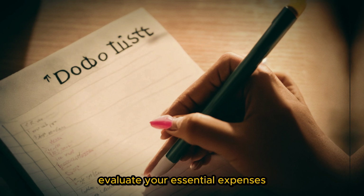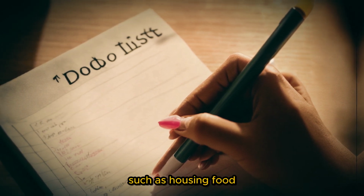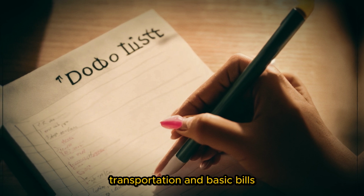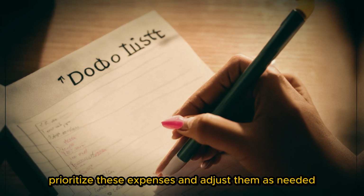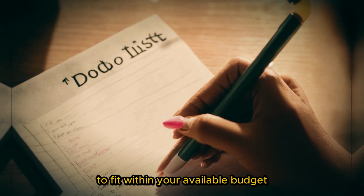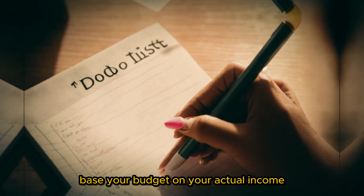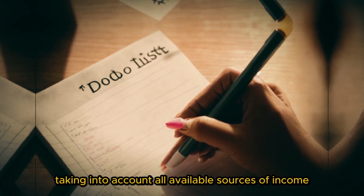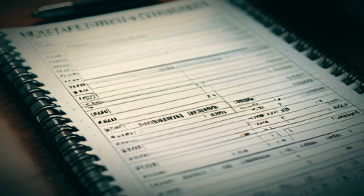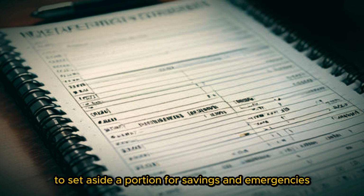Evaluate your essential expenses. Start by identifying your essential expenses, such as housing, food, transportation, and basic bills. Prioritize these expenses and adjust them as needed to fit within your available budget. Create a realistic budget. Base your budget on your actual income, taking into account all available sources of income for your family. Divide your expenses into categories and allocate a specific amount to each. Remember to set aside a portion for savings and emergencies.